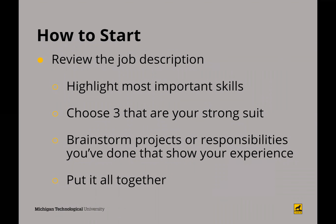So how to start? First, we recommend that you review the job description. When you're going through this job description, highlight the most important things that pop up. And typically those are the skills. What kind of skills do they want for their future employee? Choose 3 that are your strong suit. So find 3 skills throughout the job description that you have very good, strong experiences showcasing.